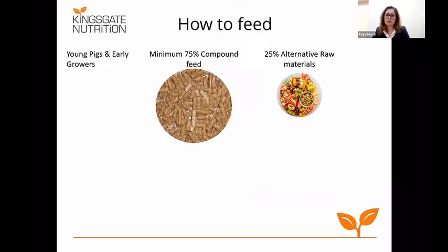At about 7 or 8 weeks of age, young pigs can grow at a feed conversion rate of 1 to 1, which means 1 kilogram of feed produces 1 kilogram of pork. So we need to embrace that to make sure that we're getting the best growth that we possibly can out of these pigs, to make sure that they are costing us the least amount of money to feed. So I'm suggesting that you feed a minimum of 75% compound and then top up that plate with your alternative raw materials plate. Okay, so I'm going to show you in a minute how we're going to make this plate up, how you decide what raw materials to feed those pigs. But we're going to feed them about 75% compound and use it as a balancer, and 25% of alternative raw materials for those small pigs.